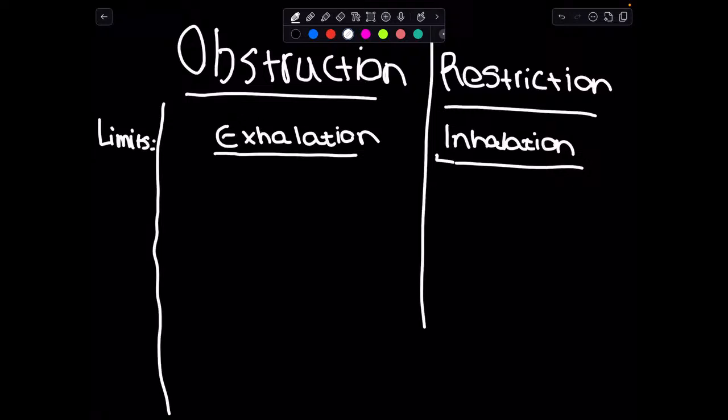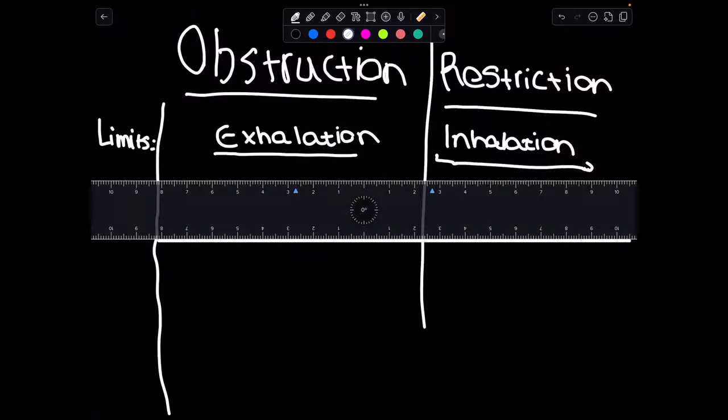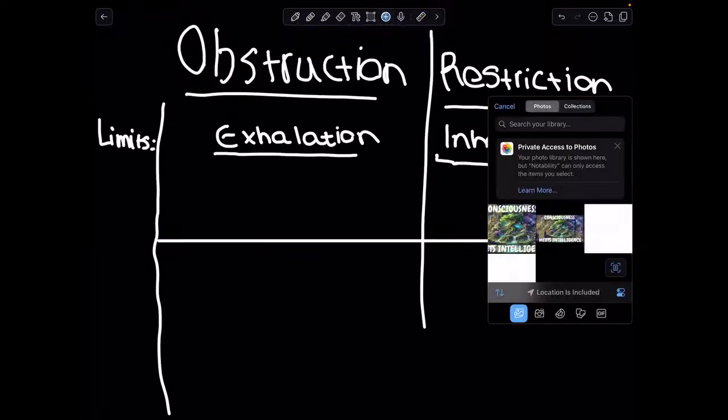Trapped air is more common in obstructive conditions like COPD, where narrowed airways prevent full exhalation, causing air to remain in the lungs. Oh, I'm sorry. Tell me again. No worries. Trapped air happens in obstructive conditions like COPD, where narrowed airways make it hard to fully exhale. This causes air to get trapped in the lungs, making it difficult to breathe properly.